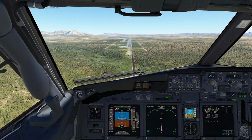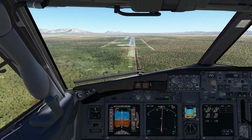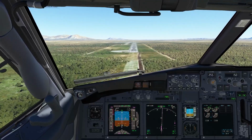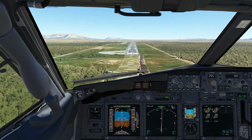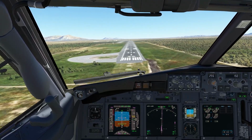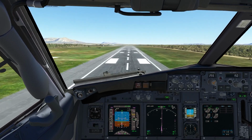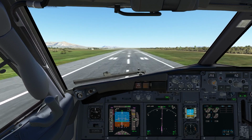500. All white, but 400. Better than 4 red PAPIs. 300. Okay, there we go. Now we're at the right glide slope. 200. I must say, it's quite a nice long runway old Windhoek has, yeah? 50. 30. Let's begin that flare.